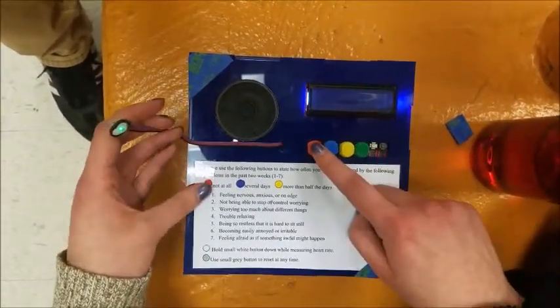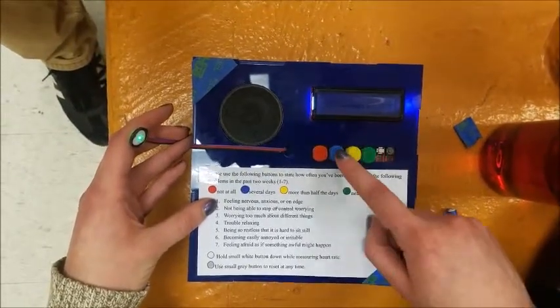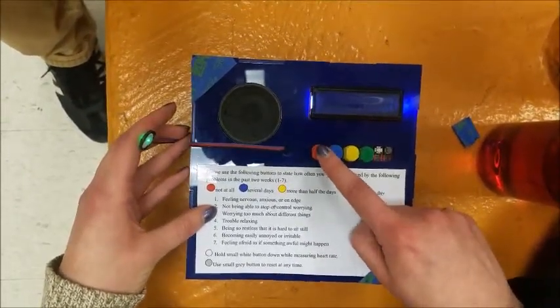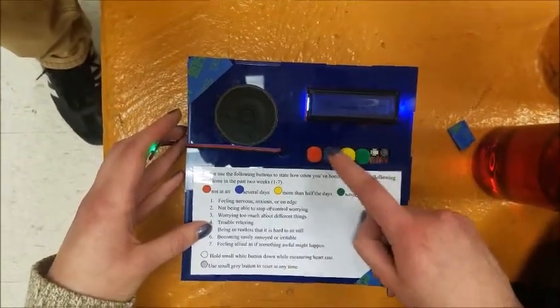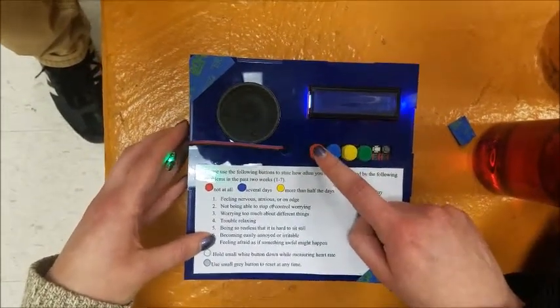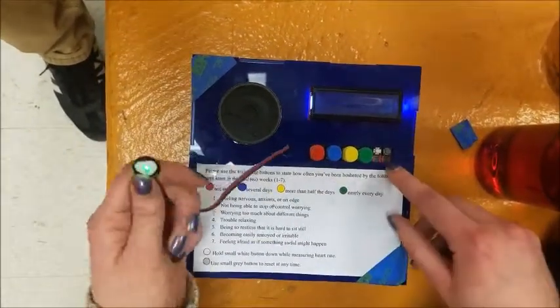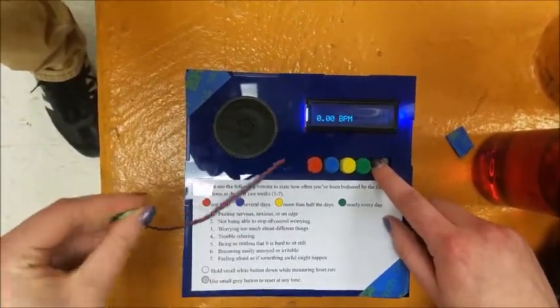So I'll say, not at all feeling nervous. Not being able to stop worrying, I'll say several days. Worrying too much, not at all. Trouble relaxing, not at all. Being so restless, several days. Becoming easily annoyed, not at all. Feeling afraid, not at all. And then I'll go and take my heart rate data this time and wait for it to get a number.